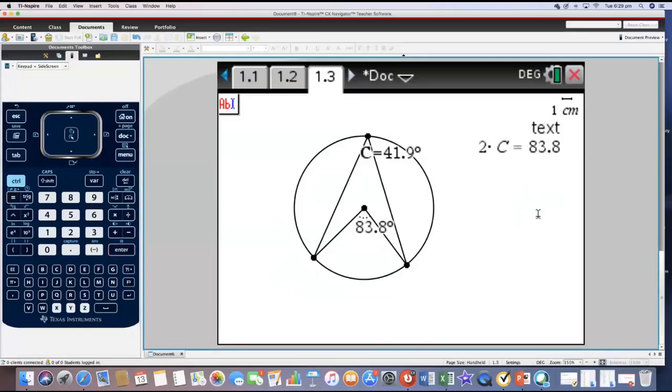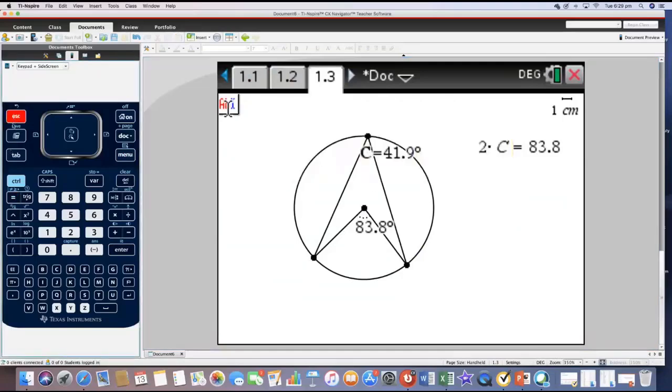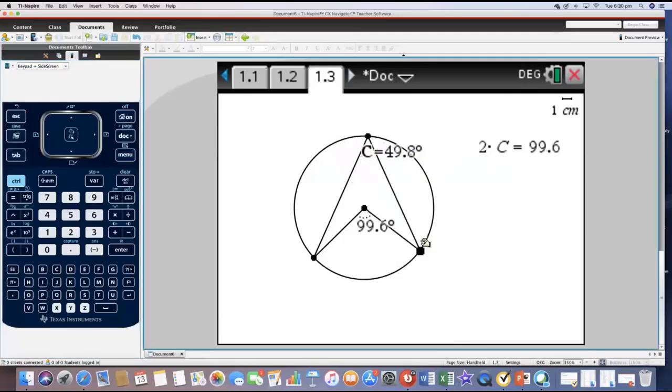So I quite like this. My intention for these diagrams that we're drawing really is something that you would teach the students to do, and the kids would become quicker and quicker. They'd be able to build things themselves and then do different things themselves. So moving the angle shows the angle at the center is twice the angle on the circumference.